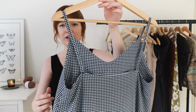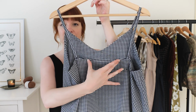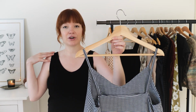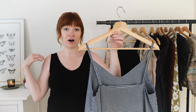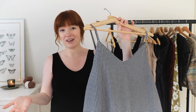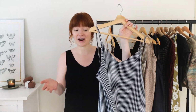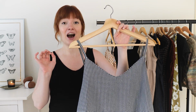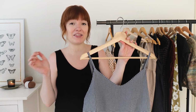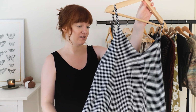I think what I should have done is place the straps a little bit closer in on the back, because currently they tend to fall off my shoulders, which is a shame. But other than that, everything else about this dress is extremely flattering and easy to wear, and I would 100% recommend Hubbarding's patterns because I think she writes them very well for beginners, and yeah, no complaints there.